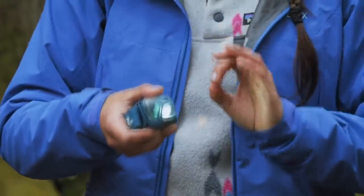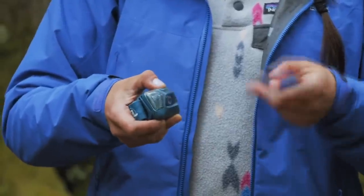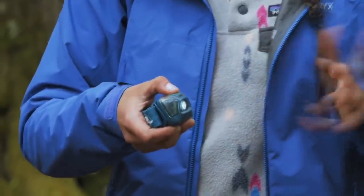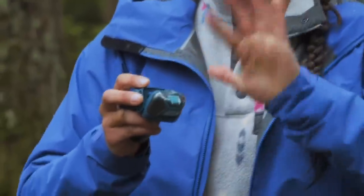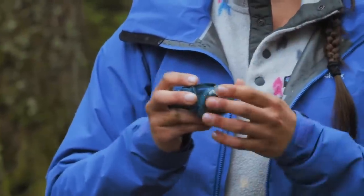At this max setting, you're going to get about 2 hours of runtime, and then at this low light setting, you get about 120 hours of runtime. One thing to note with the Tikina is that there is no red light. So red lights are helpful for preserving your night vision, as well as not blinding your friends across the campfire. But you do have this courtesy tilt feature on this headlamp, so you can tilt it away from the eyes of the people across from you.